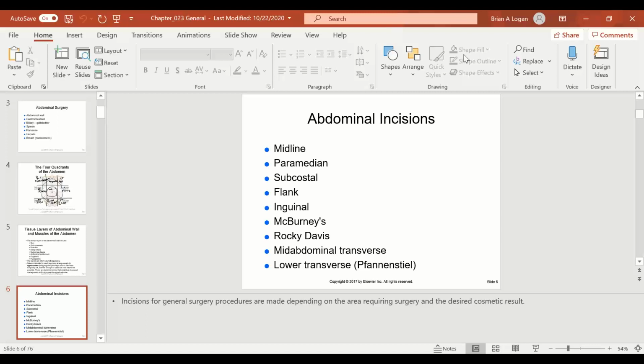If you are doing a subcostal incision on the patient's right side, that is known as the Kocher incision, spelled just like the clamp that we have. Kocher incision. On the left side, it's just a left subcostal incision. You can do flank incisions, typically for kidney surgery, along the patient's side, make a horizontal incision that way. Inguinal, this is in your groin area where your leg meets your trunk, just above that. Typically used for inguinal hernias or femoral hernias.